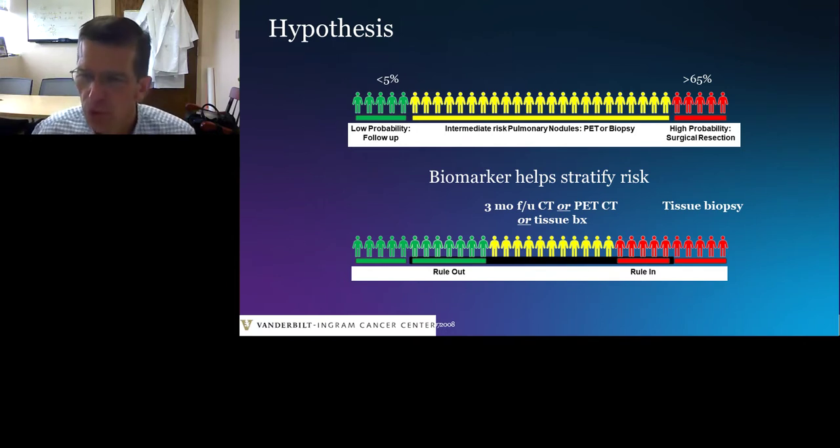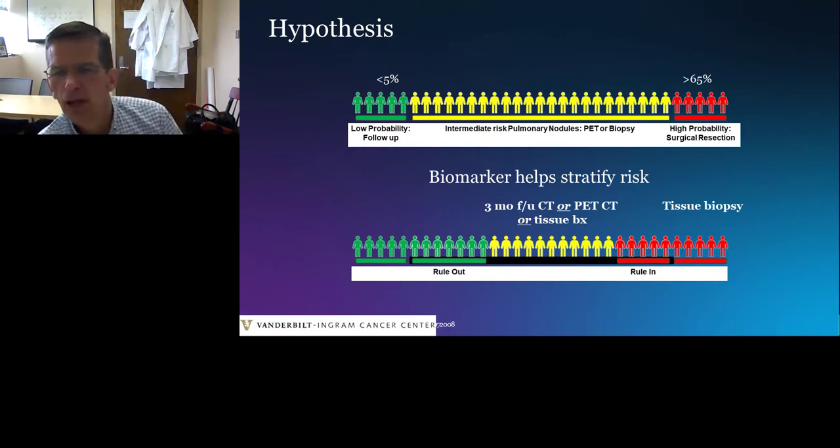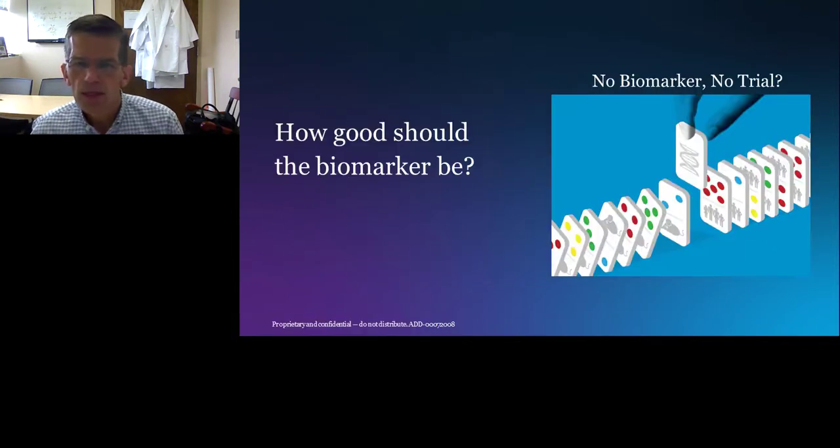And the converse may be true. Some proportion of these people may be higher risk, and we bring them in and we offer a biopsy because they're more likely to be malignant. So this reclassification of the intermediate group from the yellow to a low-risk group in green or a high-risk group in red is the goal of this effort. We are trying to deal with these tough nodules. So would eventually a biomarker help us here is the question.